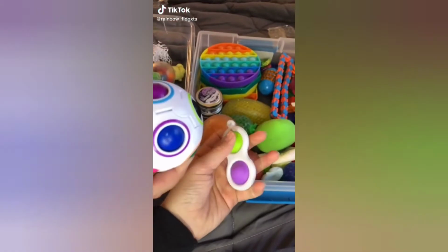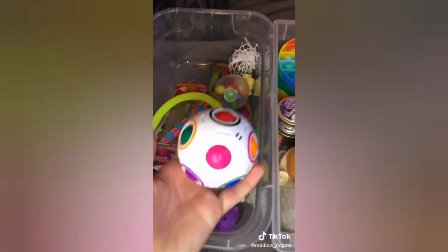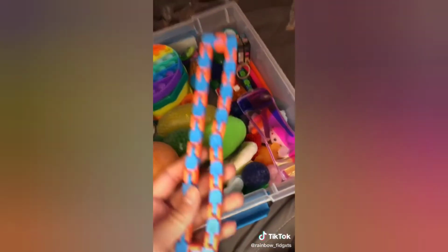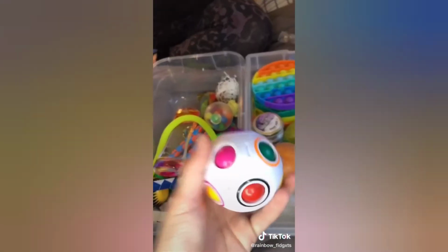Fidget trading with my best friend. Also, these trades are real. Okay, so I kind of want to try to offer for this because I've always wanted a puzzle ball. Yeah, I'm willing to trade for it. She really wants another wacky track, so I'll offer this. Oh, deal? Yeah. Okay, yeah, I love that.